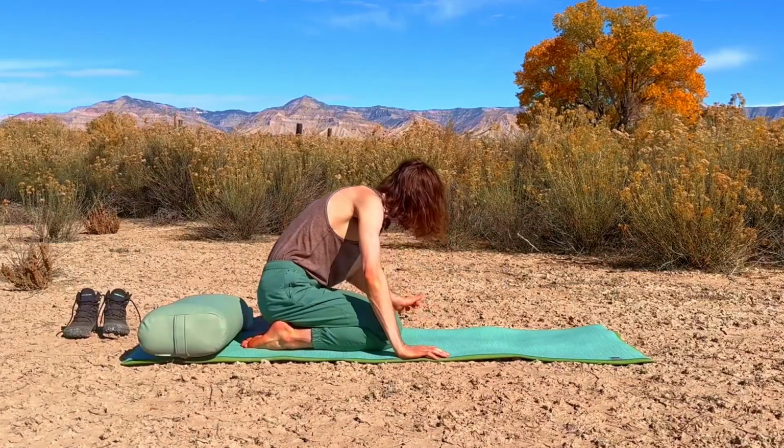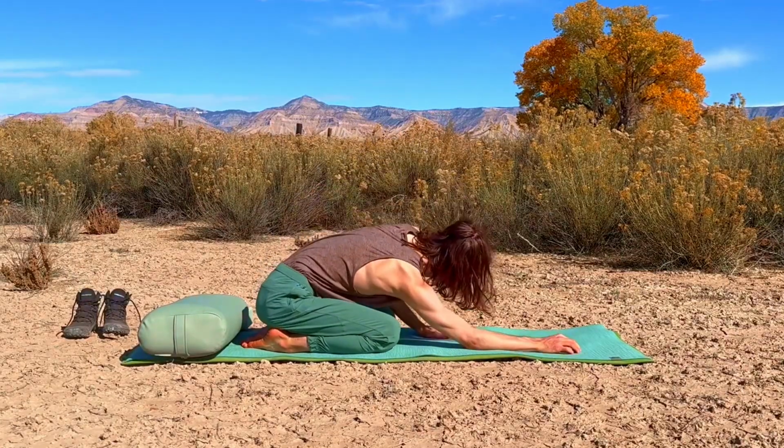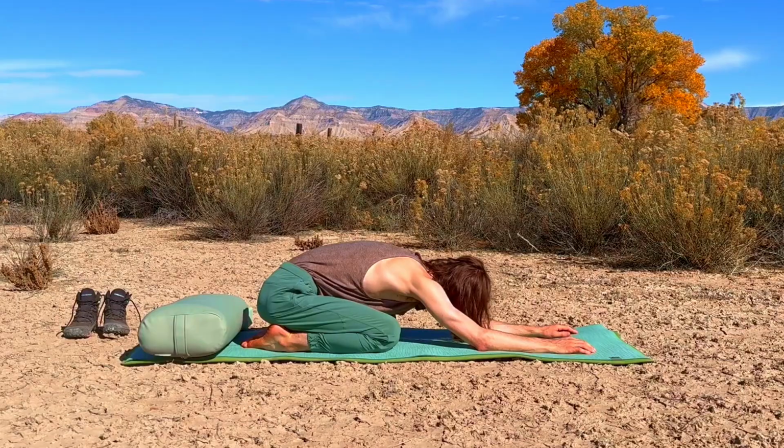And come to center in any position of stillness, maybe child's pose, momentarily. What do you notice in the differences of your body, the right to the left? Where can you feel an impression left by the pose you were just in?